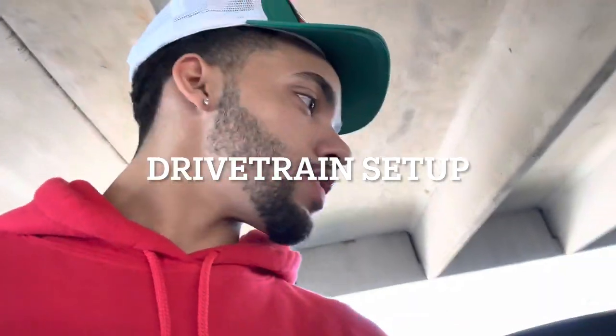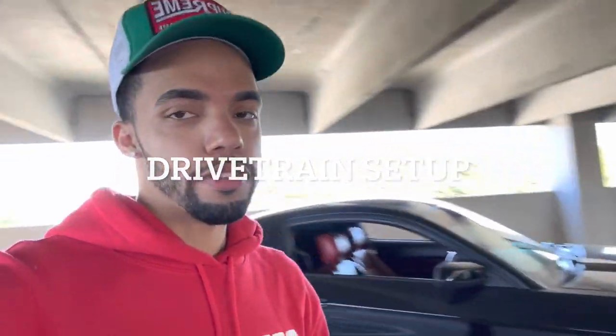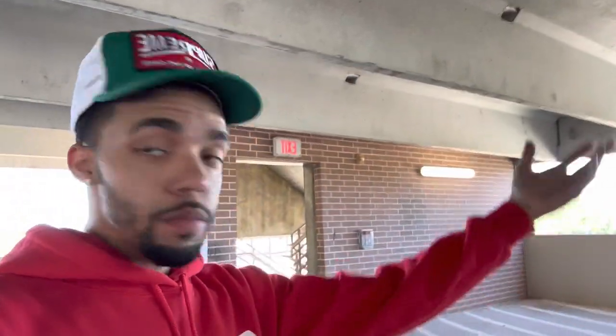I'm gonna come back out to the outside of it, so I can give y'all a rundown of the drivetrain. So it is an MT82. It is built by Ben Callimore. Just a stage one though, so don't go crazy.